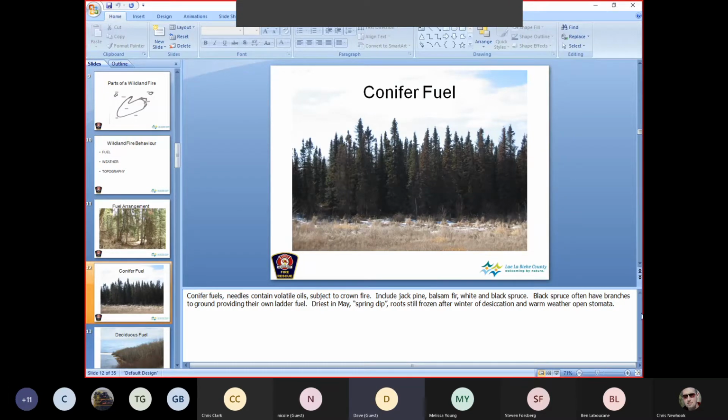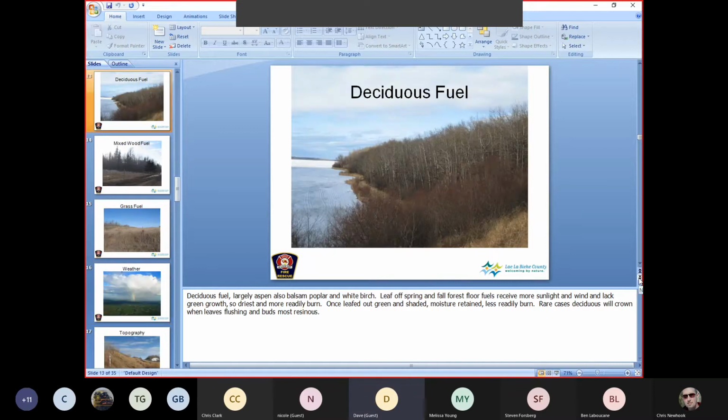So that's our conifer fuels. Our next fuel type is deciduous. Deciduous is largely aspen, also balsam poplar, and white birch we'll see around. Really we're looking at two or three different fuel types here, because it's very distinct when it has leaf off in the spring and fall, as opposed to when it has leaf on during the summer. When the leaves are off, the sunlight reaches the forest floor, the wind reaches the forest floor, and it dries it out more.